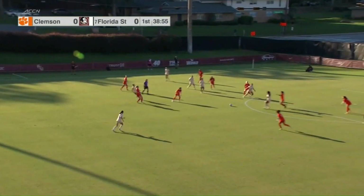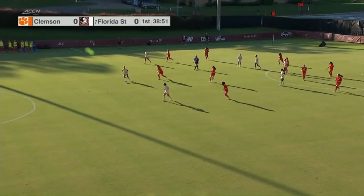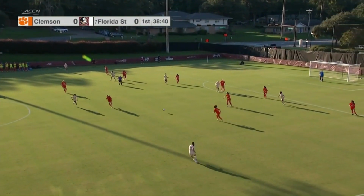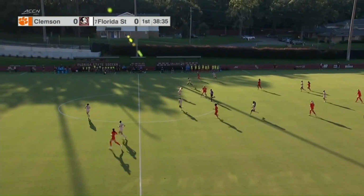Back with Beckman. Simmons tries to lay off to Soleil Washington. Seminoles really like starting things out going wide. They really like to stretch a defense out and then squeeze them as they work their way back in.